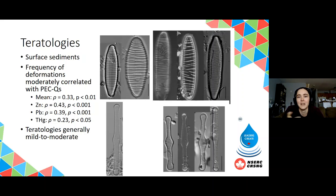And so if you look at them on the left, that's what it's supposed to look like. So for the top one, you see these nice parallel lines going straight across. On the right, you can see it's pretty screwed up in some of these cases. On the Tabularia flocculosa on the bottom, more valve deformation, so the outlines are all wonky. Generally, these were moderately correlated with our PEQ values in the surface sediments. And the severity of these deformations was generally mild to moderate, not super severe compared to the literature.